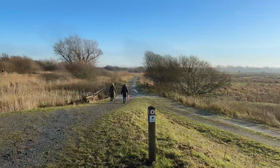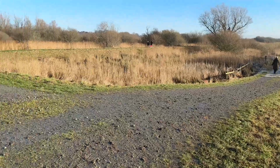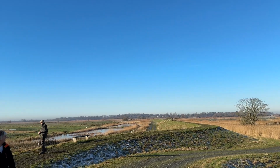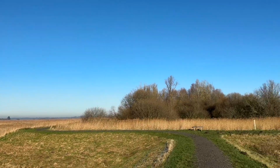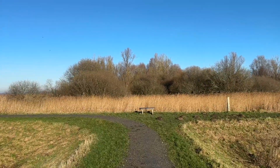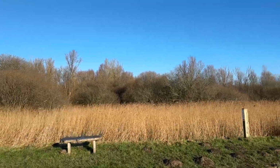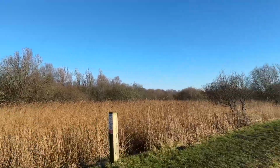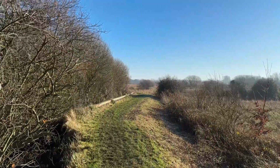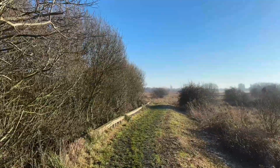Morning. Okay, so you're turning off this trail now and we're going left. So back that way is the River Waveney. And you want to be taking the next right. We're continuing along this left-hand trail, which takes us all the way to Oulton Broad, that is.